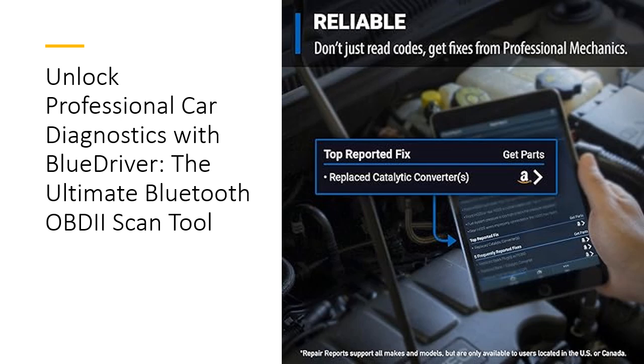Join the growing community of satisfied users who trust BlueDriver for their automotive diagnostics and make car maintenance easier than ever.